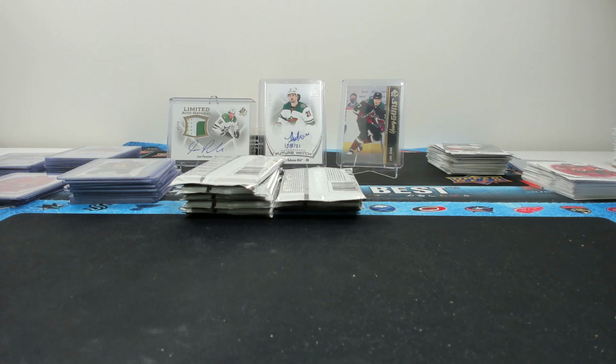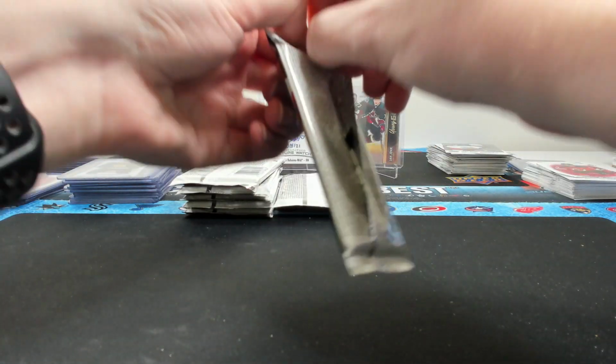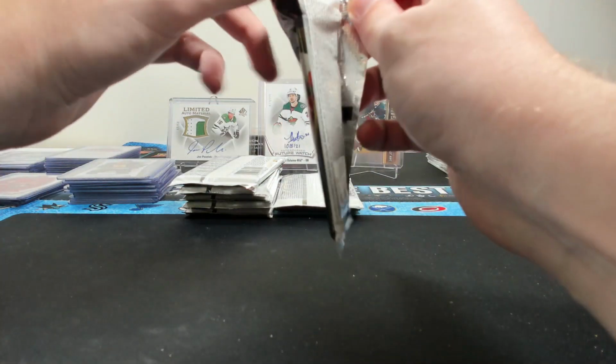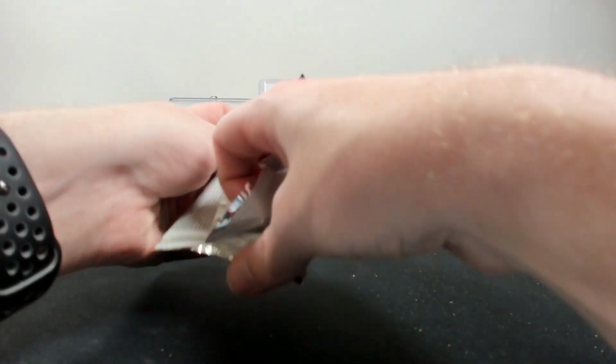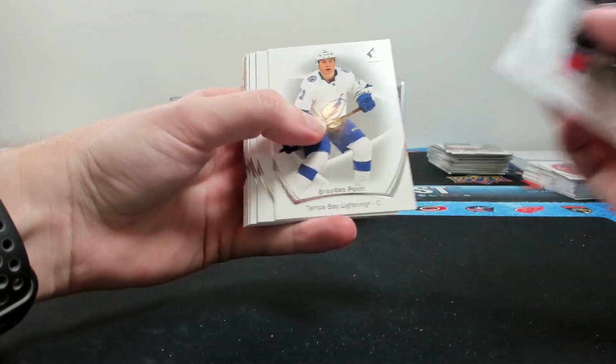There are two types of people that get into breaks. There's the people that get unlucky at times. And then there's the people that get the Lemieux Future Watch auto and the other Lemieux autograph in the same break. Unfortunately, I was the former for a lot of the times I joined breaks. But it's like opening up boxes, right? Sometimes you get absolutely horrible boxes. Sometimes you get boxes that make you want to go run a marathon because you're so pumped up from them.